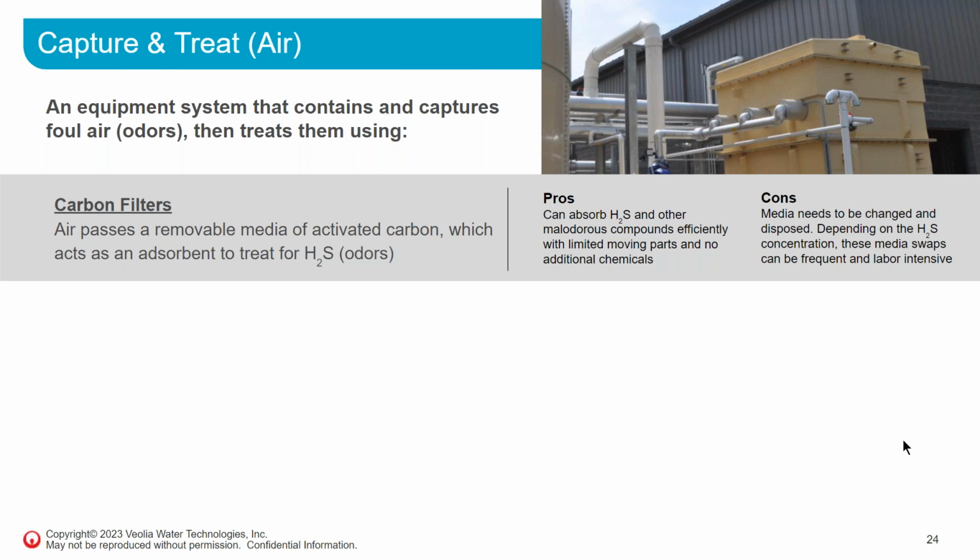The downside is that media lifespan could be greatly shortened if we have a combination of high H2S and/or high humidity, which is pretty common in our environments. Another downside is that media in certain locations needs to be disposed of as a hazardous waste.